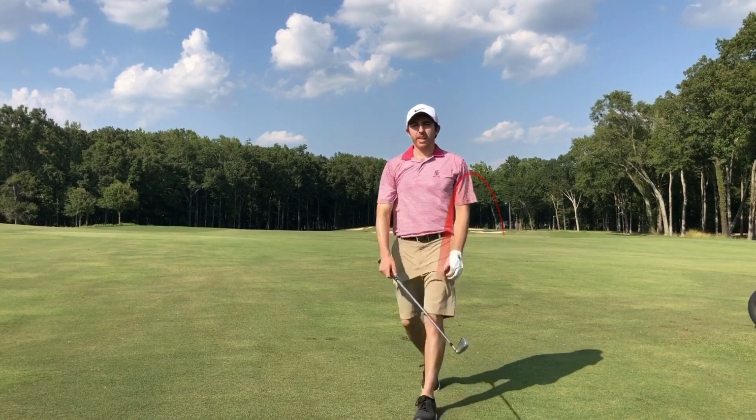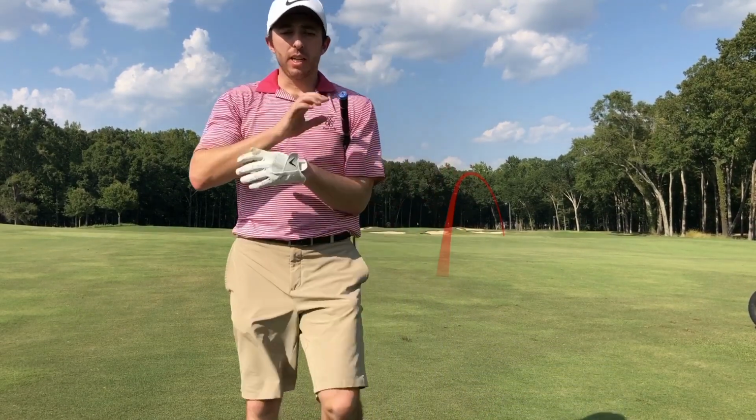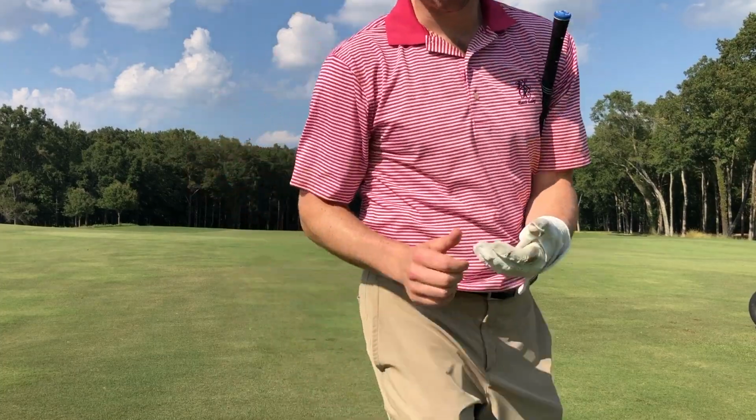Don't know what happened there. Hit that absolutely terribly. Not good contact, but it could be a good layup. Actually, I will tell you exactly what happened there. I did not hit enough range balls before this round. You know, excuses coming out already. That's how we do it here. We're very open about that.